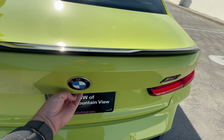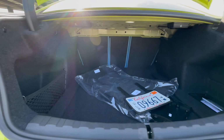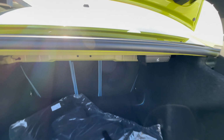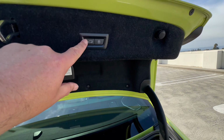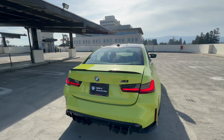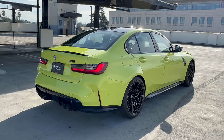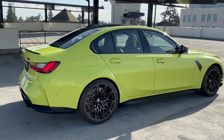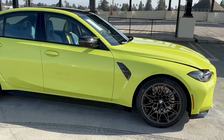All right, so move into the back. Again, no kick to open. But trunk capacity is pretty decent. Of course, you can fold down those rear seats for even more cargo capacity. The exec package, you also get the powered tailgate, just no kick to open. There's that 3/4 view. Let's make our way to the front and pop the hood and see what lies beneath, which of course you should be familiar with by now.